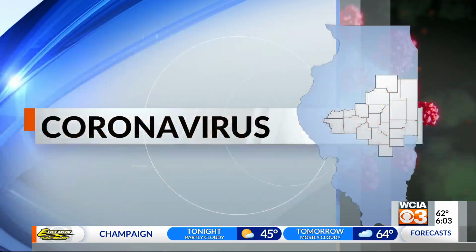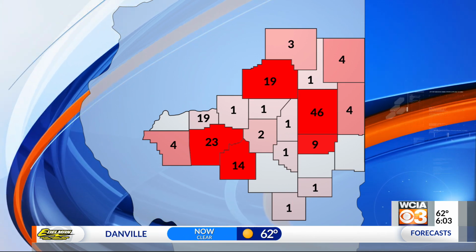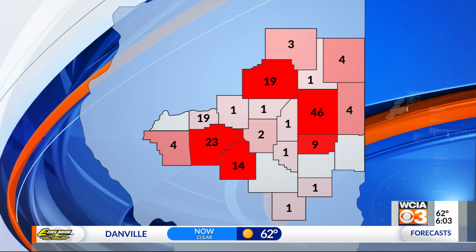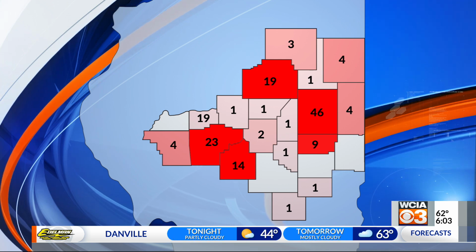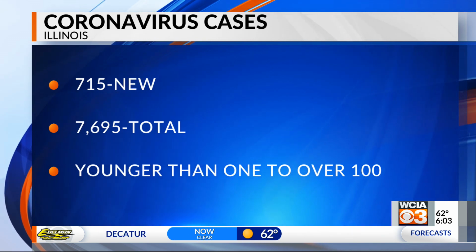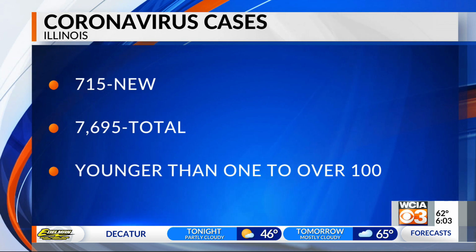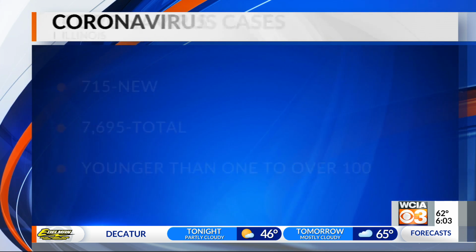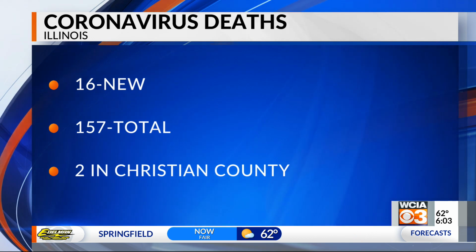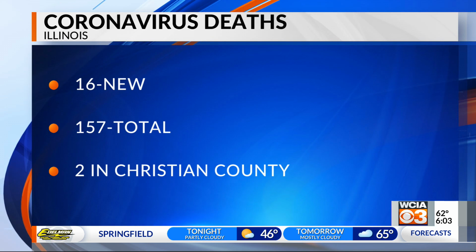Several central Illinois counties are reporting their first cases of the coronavirus disease. Piatt, DeWitt, Moultrie, and Logan have joined 57 other Illinois counties. Vermilion County has 2 more to bring their total to 4. Champaign County still leads in our viewing area with 46 cases. As for the state, there are 715 more people who are sick. That brings the total in Illinois to almost 7,700. The ages range from younger than 1 to older than 100. There are also 16 new deaths in the state today, bringing the total to 157. As we said, 2 of those were in Christian County.